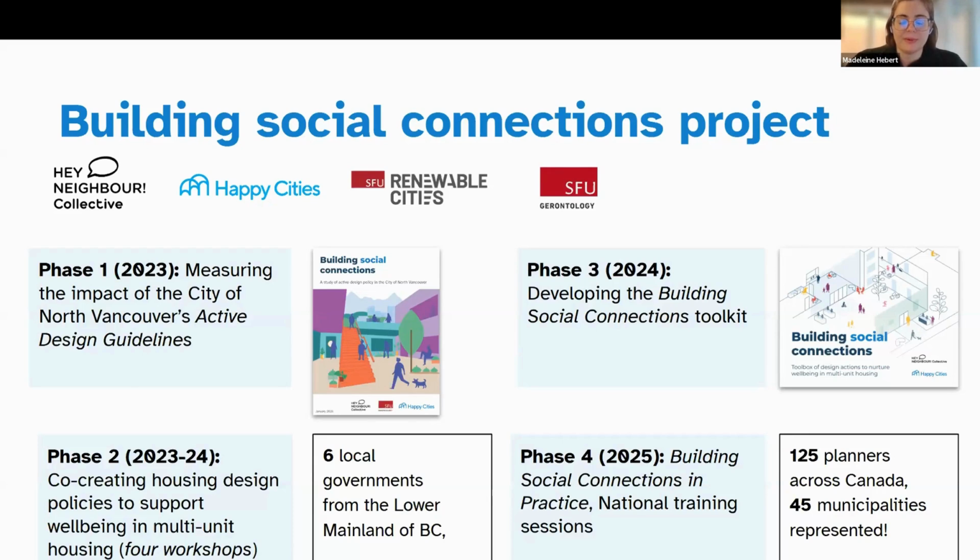Also in 2023-2024, we worked with 6 local governments in the Lower Mainland of BC to come together through 4 in-person workshops and really talk about what this all means in terms of policy and what we're actually seeing being built in the Lower Mainland. All of that research work led to the Building Social Connections Toolkit, which we launched last summer. And we were lucky enough to get another round of funding from CMHC this year.